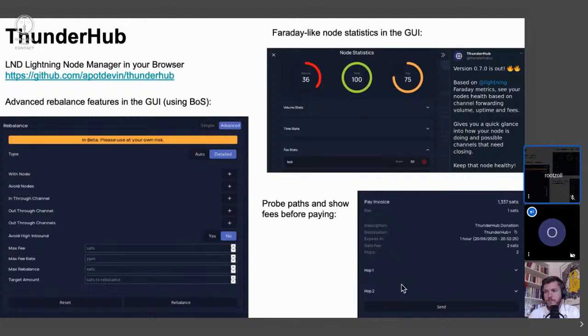Related to that, there is this invoice payment where it's just showing a small donation to ThunderHub. The interesting thing is that this hasn't been sent yet, but it's already showing how many hops and how many sats it will take to send this payment. When you pay through ThunderHub, it probes and queries the route before you push send, so you know the path and the fee of the payment beforehand.